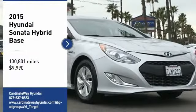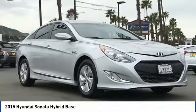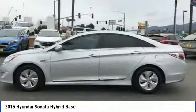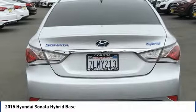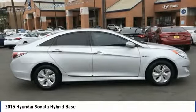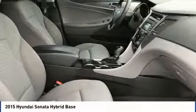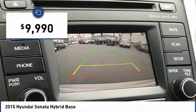Stop by and take a look at the 2015 Sonata Hybrid. This all-new hybrid has all the style and premiums you expect in a Sonata, along with 37 city, 39 highway miles per gallon. And unlike other hybrids on the market, it uses a breakthrough lithium polymer battery pack, which runs cooler, lighter, and is shapeable for optimum packaging.